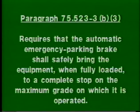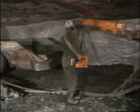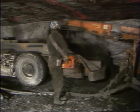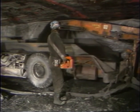Paragraph 75.523-3B3 requires that the automatic emergency parking brake shall safely bring the equipment, when fully loaded, to a complete stop on the maximum grade on which it is operated. The standard does not require a particular level of stopping capacity. Instead, automatic emergency parking brakes must be suitable for the equipment on which they are installed and the conditions under which the equipment is operated.